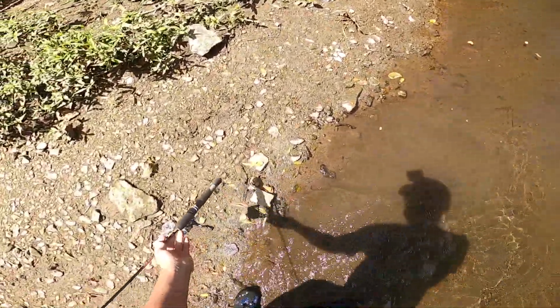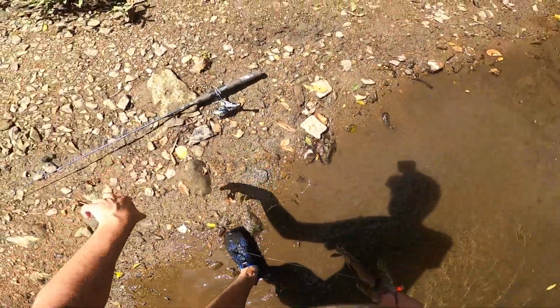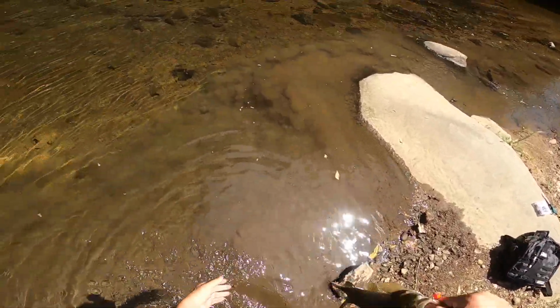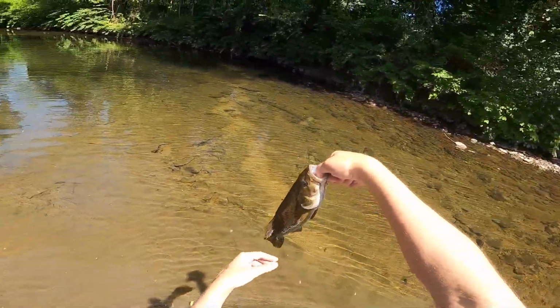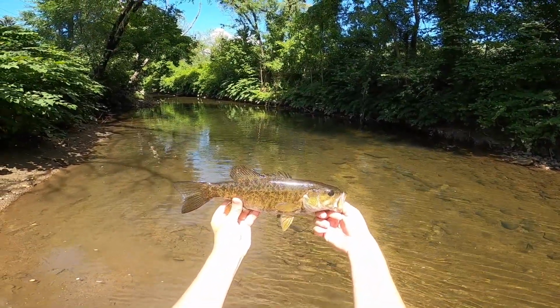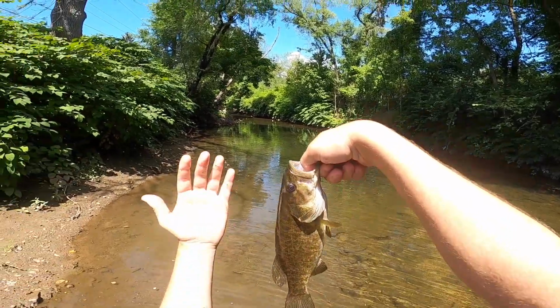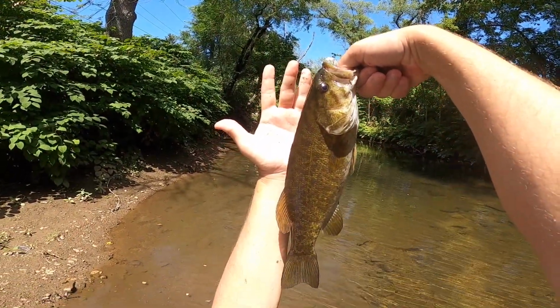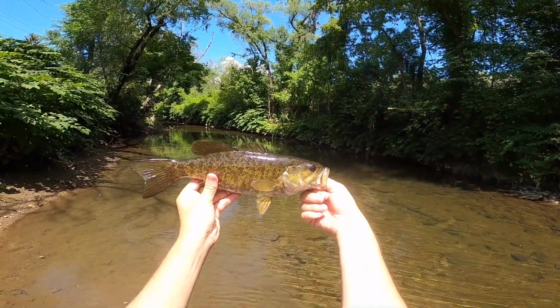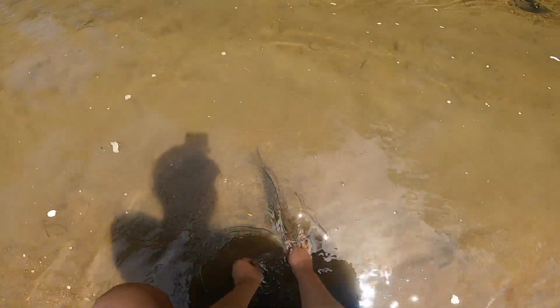Oh, wow. Well, I haven't seen many big fish today. As a matter of fact, I've only seen 3, and this was one of them. That's a good smallmouth for this creek, y'all. I mean, that's a good smallmouth for any creek around here in general. Goes from about to my mid forearm, so beautiful fish. Love it. Love it. Whew.